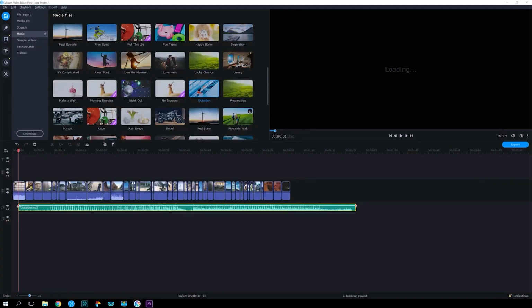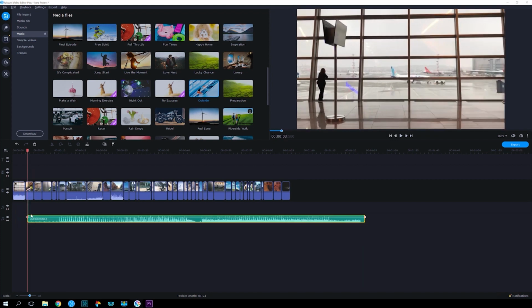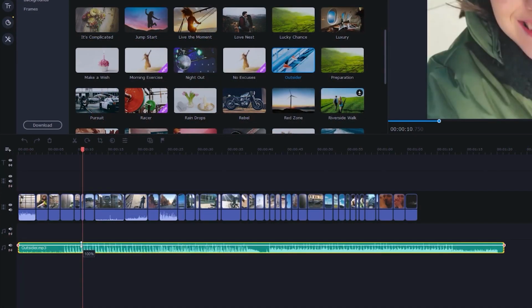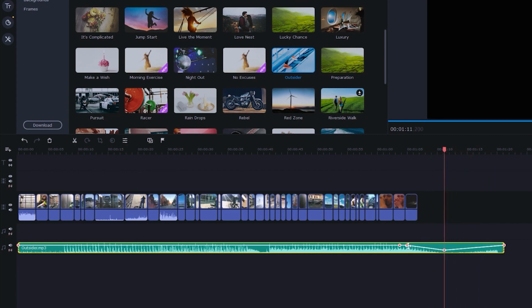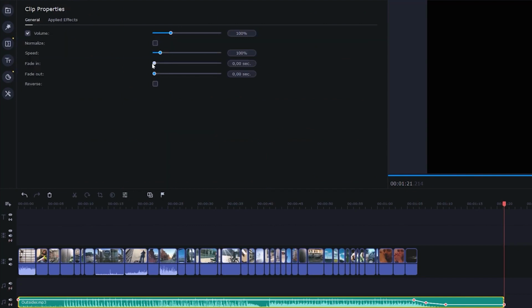So I decided to look for great music and audio effects. Again, Movavi Video Editor features a lot of built-in copyright-free content. The same way Alice did in Premiere, I added a music track of my choice, adjusted the overall volume, and added the volume points. These dots help me to set up smooth audio fade in and fade out.